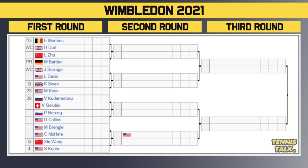Next part of the draw now, we have the number 13 seed Mertens. She takes on the wildcard Dart in the first round. The winner of that match takes on either Zhu or the protected ranking player Barthel in the second round. Then we got another wildcard from Britain, Barrage, taking on Davis. The winner of that match takes on another American versus British matchup, the qualifier Swan versus the number 23 seed Keys.